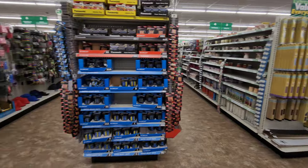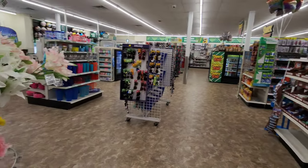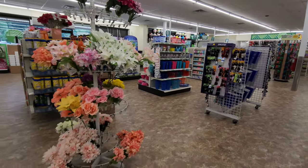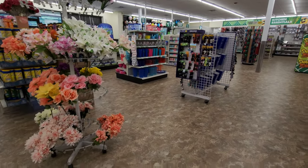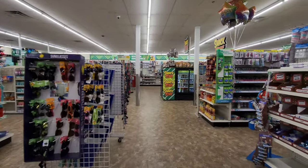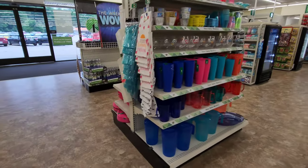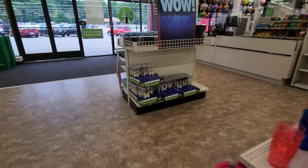Back out in the front part of the store. You see all the aisles going down, but then they have this front area. It's wide open, very clean, like the floor. It's nice to go into a store that has a drop ceiling in it too. Look at all the cups they have. Very cool. Look at all the DVDs.